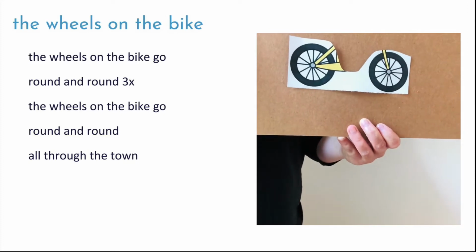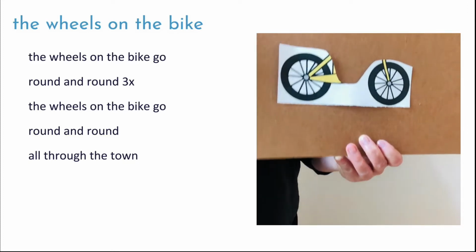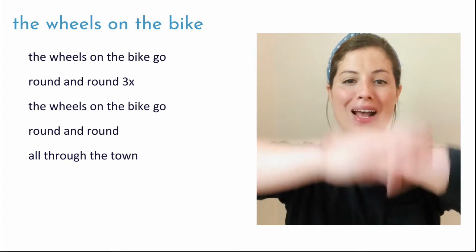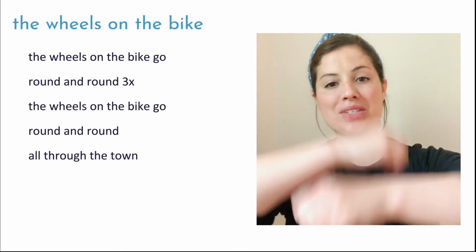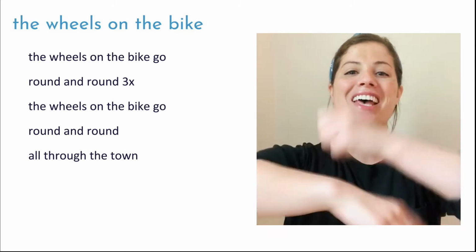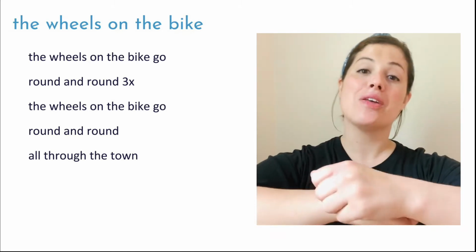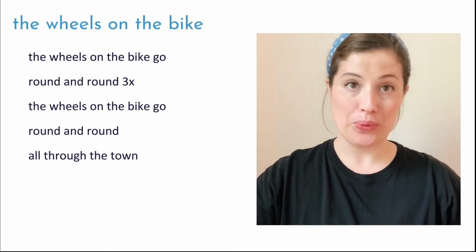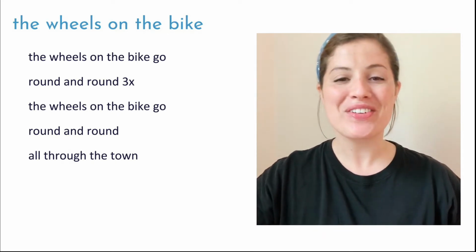We'll start with the wheels on the bike. The wheels on the bike go round and round, round and round. Round and round, the wheels on the bike go round and round, all through the town. Can you do it again?